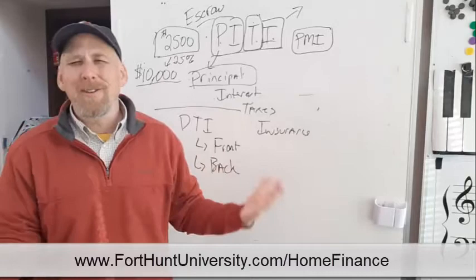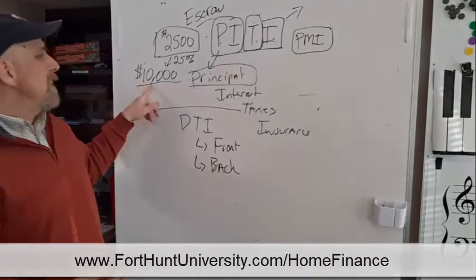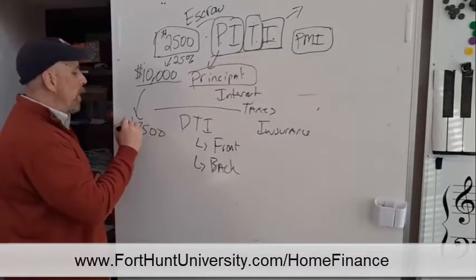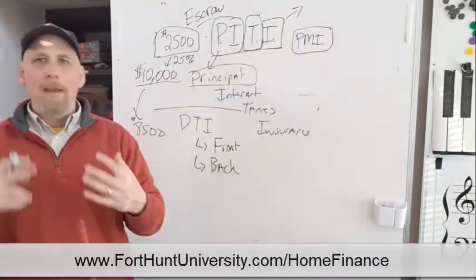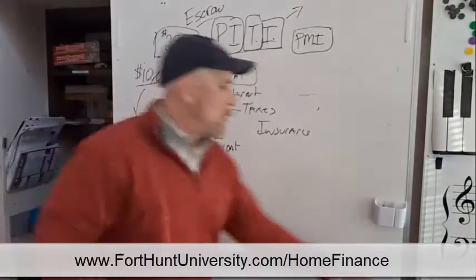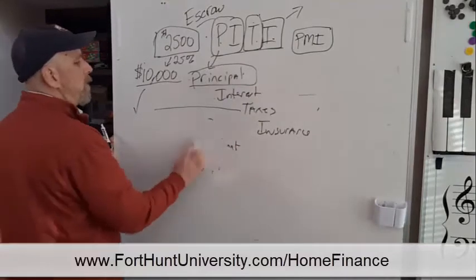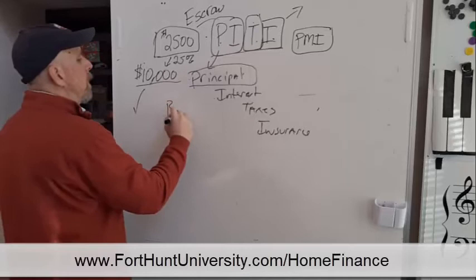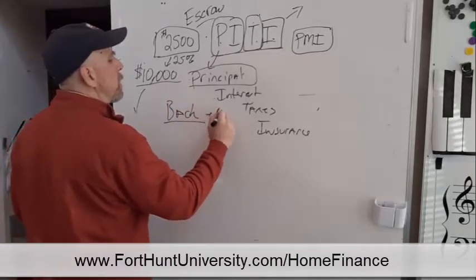But the front ratio doesn't really take a lot of things into account, right? Because you could have $10,000 and $8,500 of that could be going to car payment, credit card payments, alimony payments, all kinds of payments, right? So what the bank does in order to get a better picture is they address the back ratio. And the back ratio is, and I think right now I saw something like 40%.